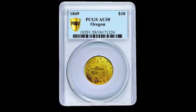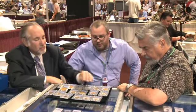The 10 is the finest in private hands as far as we're aware. It has just absolutely phenomenal surfaces. It has the luster of a fully uncirculated coin. It's just a little bit flatly struck, and where it hasn't been struck, there's no luster, and hence the grade of AU-58 plus, which is an example of the new PCGS service, which, you know, maybe you can explain a little bit about the plus grade on a coin like that.